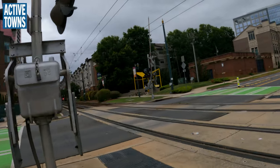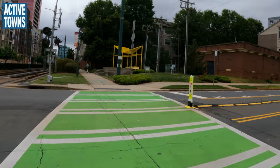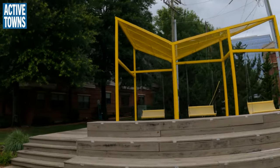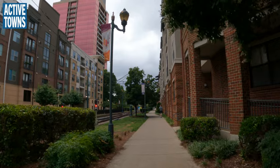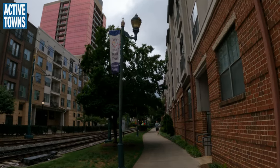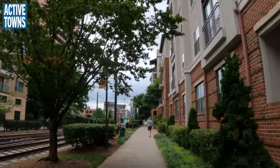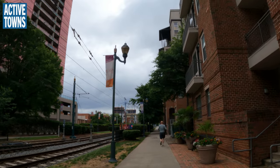Go ride on the other side for a little bit. Kind of cool, you can see the little swings here that are set up. It's very cool. And again, lots and lots of residential units. Residential buildings all along this transit corridor. And again, not just a TOD for transit oriented development, but it's also a trail, so it's a trail oriented development.